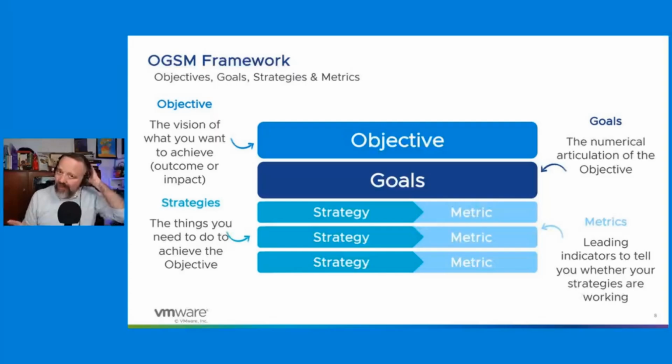Now, there are all sorts of strategy frameworks, from stuff like this to canvases to maps, whatever you can do for your classic strategic analysis. And they're all flawed. Some just have better flaws than others. But I think the objectives, goals, strategy, and metrics one provides some good output that I think is useful if you're doing a lot of software.